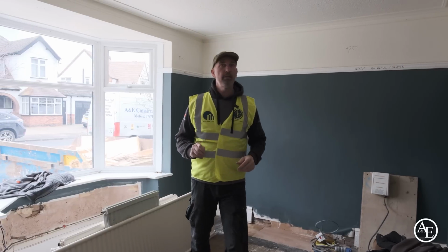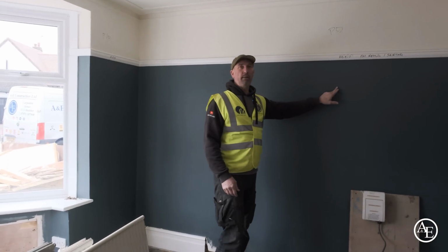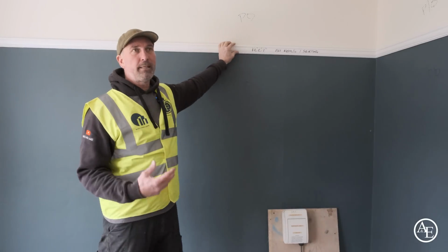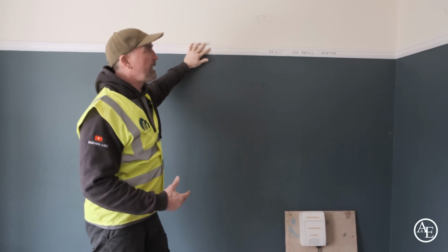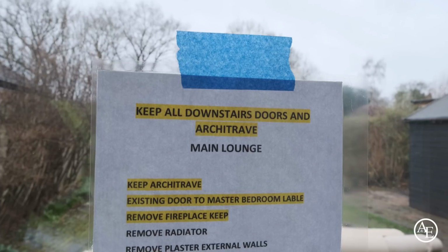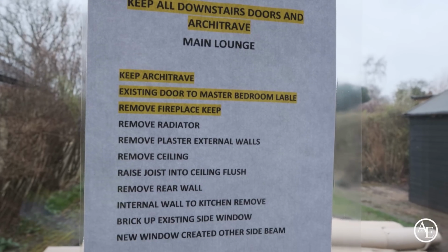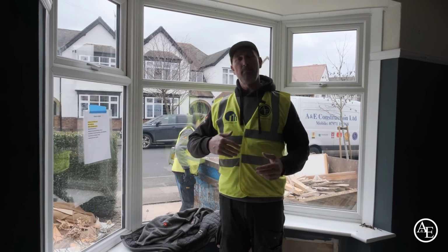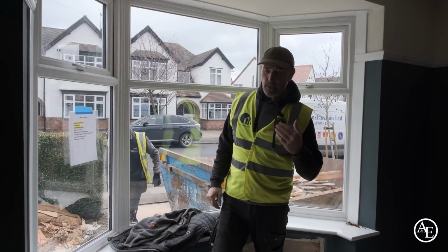So what we're going to be doing in here, where I've got PO, that means the plaster comes off. So obviously I've marked everything up. I came end of last week to mark everything up, what's expected, what they're all doing. The other thing is that we've done task lists. So we've got a whole list. So every guy who walks into this room, he knows what's going to be done in this room to make sure the productivity is really pushing forward.